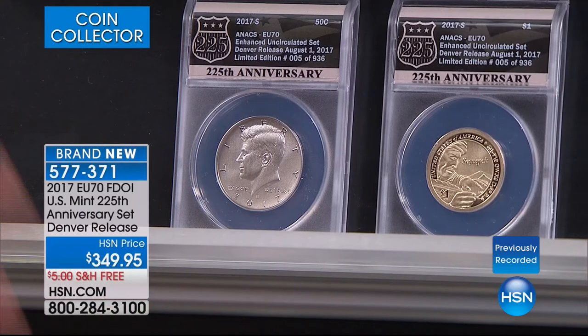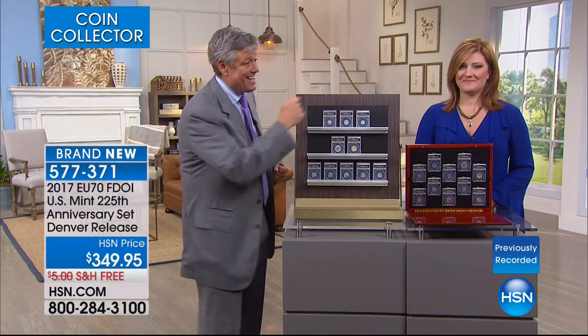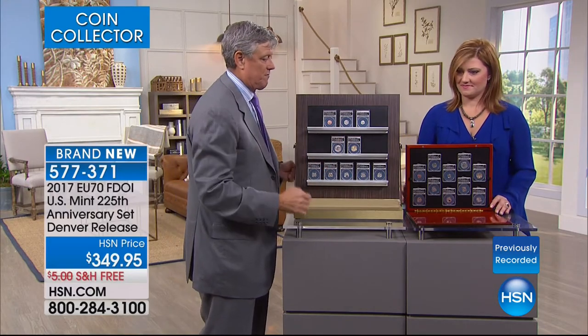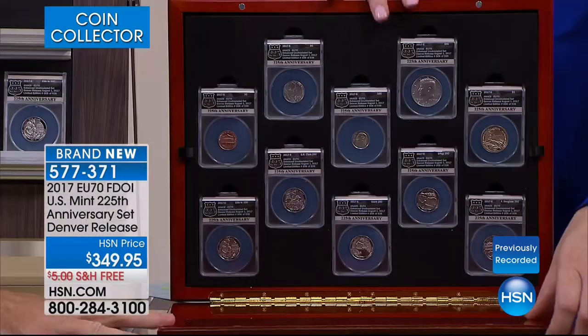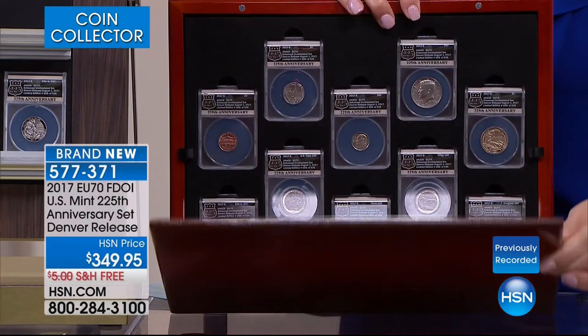Now remember, just the certification process alone is normally a $30 purchase, just to certify. That's not guaranteed 70, that's just to certify. So you're going to get 10 of these Enhanced Uncirculated certified coins, and then the Red Oak presentation box, there's your $349. But now let's talk about the rarity of the coins.